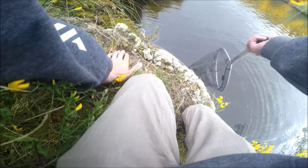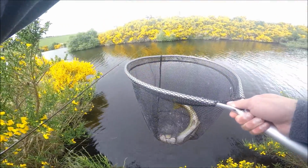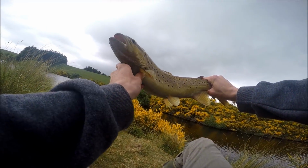If this fish gets off, it's all good. Technically caught it anyway. I need to get on my knees. It's a bit sketchy, but hey, it's all good. There we go. Got him. It's a pretty nice fish too. But that's actually, shit, that's actually a really good fish. Pretty good fish to be honest.